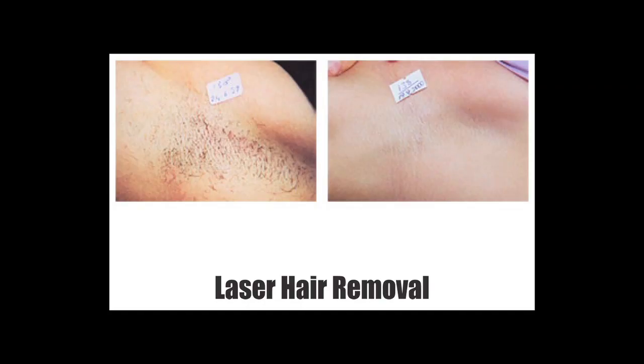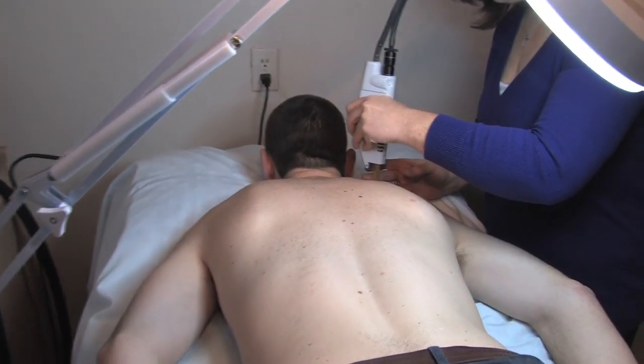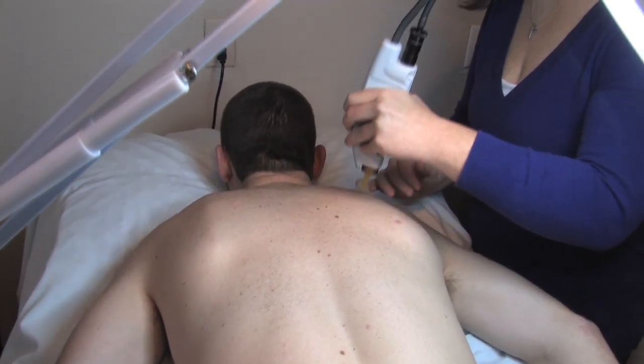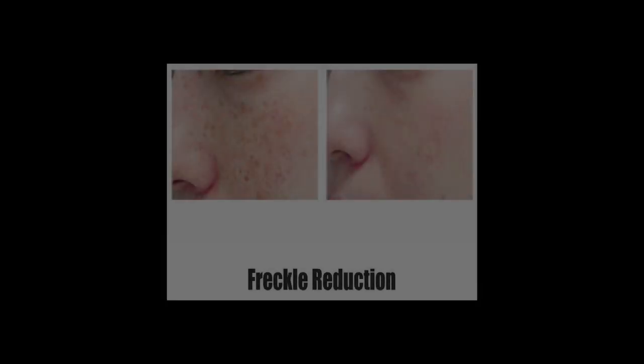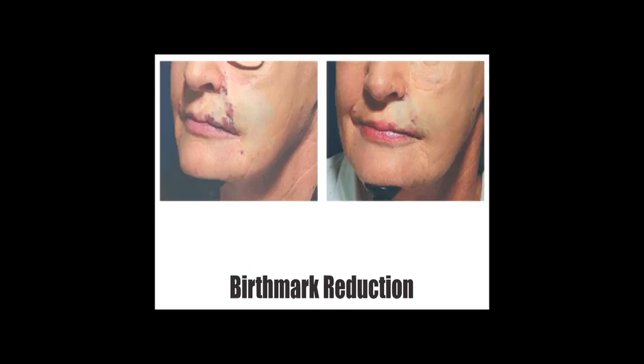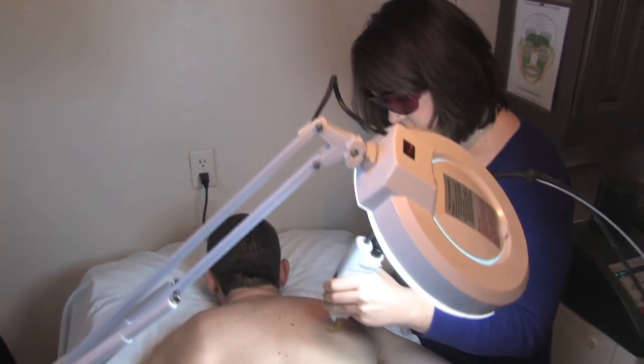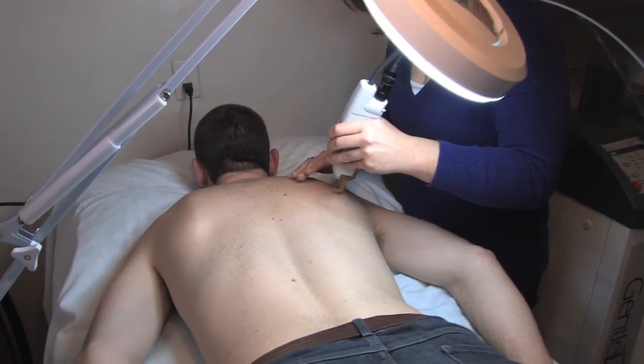The Candela Genolase Plus is the laser that the clinician is using right now. It is number one on the market for laser hair removal for permanency for dark hair only. The reason is lasers have to see color in order to work. The other things that the Candela Genolase does is age spot removal, spider vein removal, birthmark removal, and also works for acne in killing the bacteria inside of the acne itself.